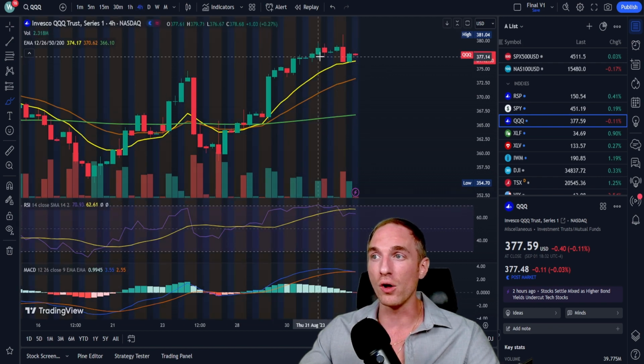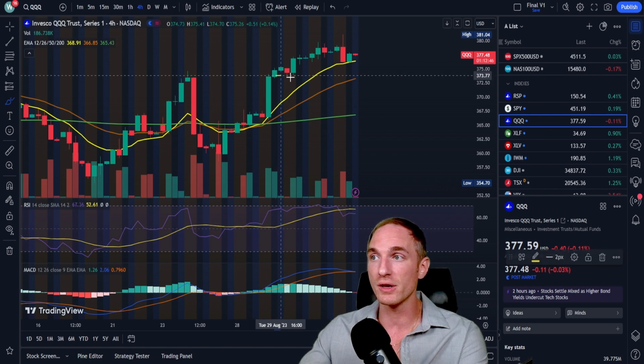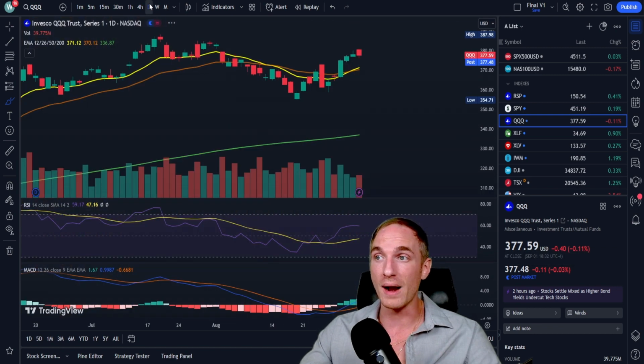No longer overbought, although we did have a decent 4-hour pullback here. But even on the 4-hour, guys, just looking for a 4-hour higher low, anything above 373 for that potential continuation, not giving up the 4-hour moving averages either. So looking quite healthy, guys.